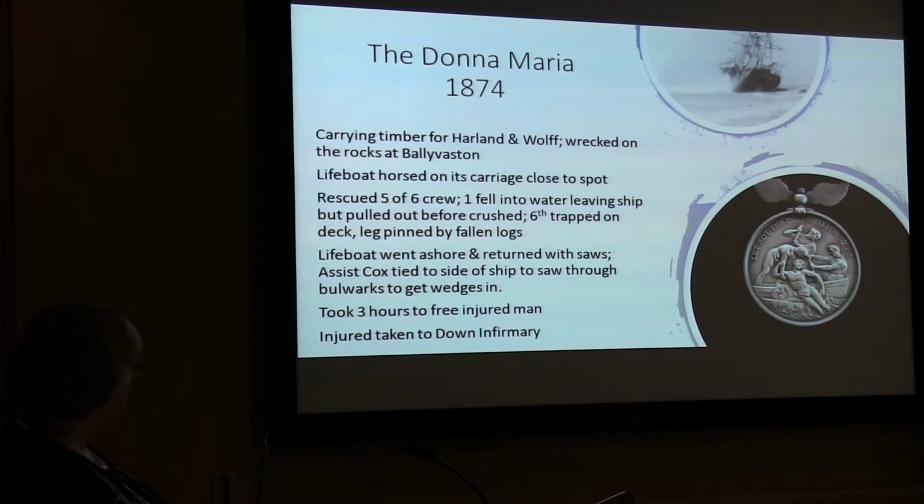As one of the crew, which the newspaper very politically incorrectly called the darkie, the black man, fell into the water leaving the ship. Now in those days, that could have been the end of him, because if he got crushed between the lifeboat and the ship, there wouldn't have been a lot left. But they got him on board, but the 6th man was trapped because the logs had rolled and his leg was pinned. So the lifeboat went ashore, it returned with saws, the assistant cox was tied to the side of the ship, and it took them 3 hours to saw through the bulwarks in order to get wedges so that they could get the logs out to get the man in.